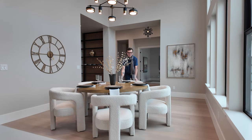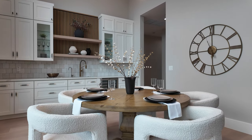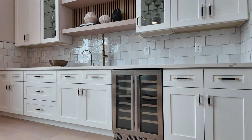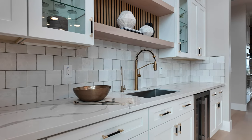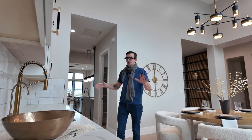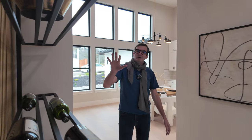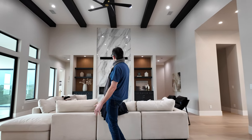I'm going to tidy up the place a little bit. Your beautiful wet bar, fridge underneath for your beverages. Lot of storage here, gorgeous. Underneath the counter, a mounted sink. It's almost as big as a normal kitchen, but that's just your wet bar for this house. And also you have a shelf that can be used to display your favorite wine you're going to open for that evening.